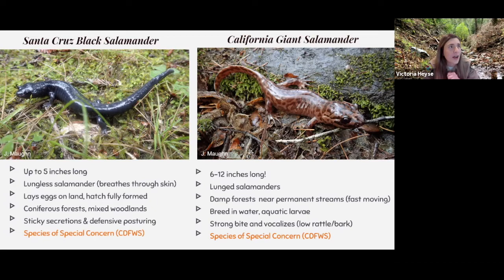So they're aware, and they just want to watch and see what happens and protect it a little bit. The California giant salamander is one of my favorites. It's our biggest salamander in the area. It can be up to a foot long, a big salamander. These are lunged salamanders. So in addition to breathing through its skin, it actually has a pair of lungs, kind of like you and me. It breathes in air and takes that oxygen in from its lungs.